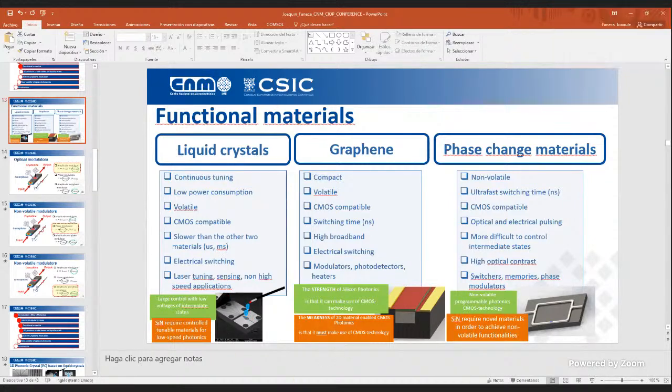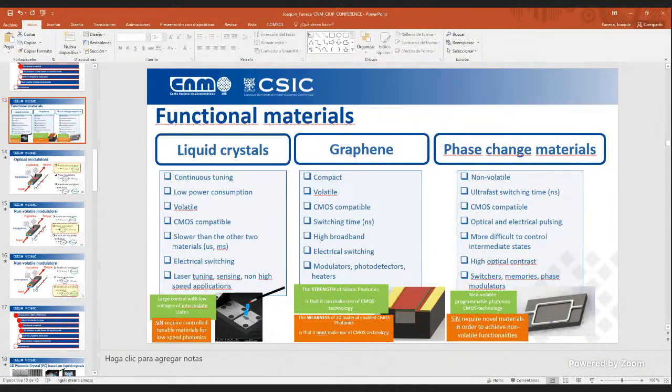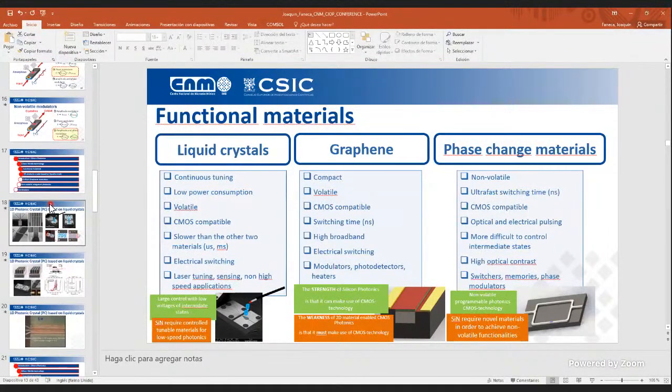Joaquin, this is Luis. Just a question. You have shown us devices with silicon nitride that were not stoichiometric. So you showed some examples, silicon rich and nitrogen rich. Is this just achieved by tuning the deposition conditions of the nitride, and how much can you change the refractive index, which is the window for this?